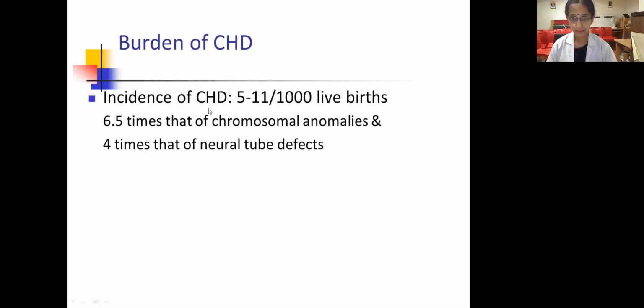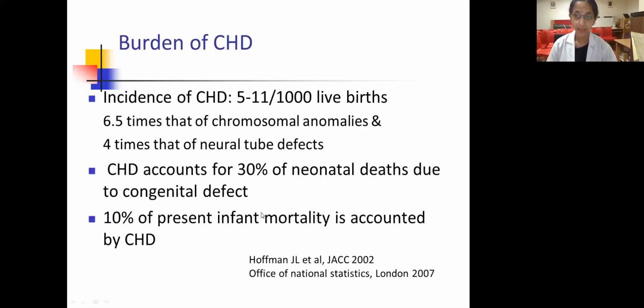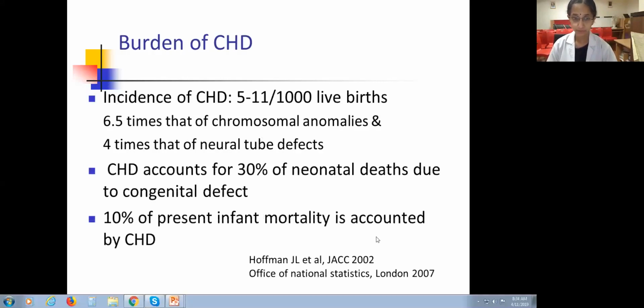And this congenital heart disease incidence is actually much higher compared to the chromosomal anomaly incidence and the neural tube defects. That means the burden is huge. Overall, it accounts for 30% of the neonatal deaths due to congenital defects, and it also accounts for 10% of infant mortality.